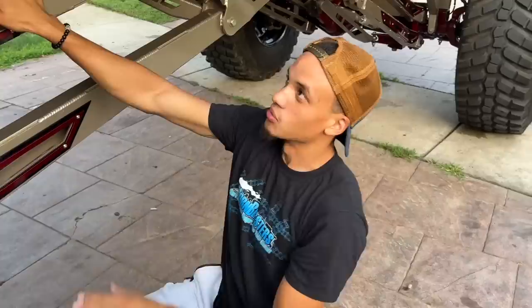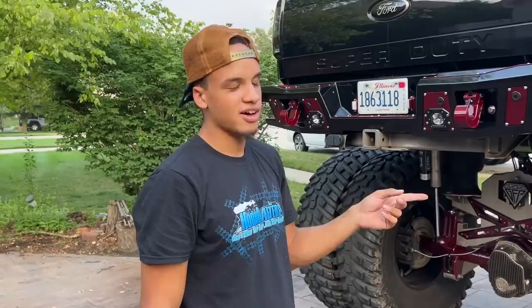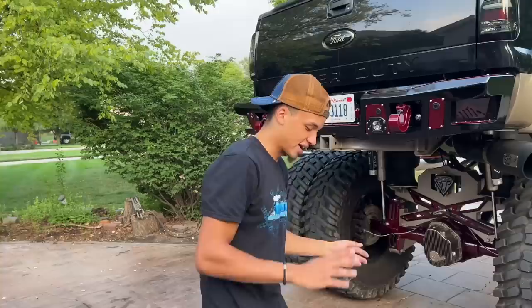So we're taking those off, and Horn Blasters actually sent me out a whole bunch of horns. I think my grandpa has Horn Blasters too. Same thing. He has the exact same kit on his truck. And it's obnoxious. It shakes the house whenever I honk the horns. The neighbors hate it. I love it. I have the exact same kit as him.